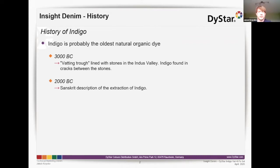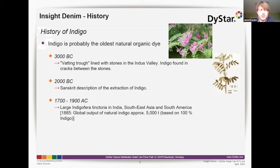The first description of the extraction of indigo is dated back 2000 before Christ. And between the 17th and the 19th century, the main market of indigo was based on the Indigofera tinctoria. This is the plant, which was produced mainly in India, Southeast Asia, South America. And the important figure to know is that this world market was approximately 5,000 tons per year based on this indigo plant.